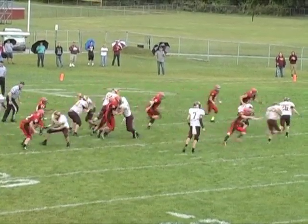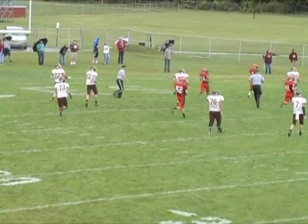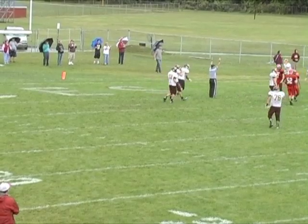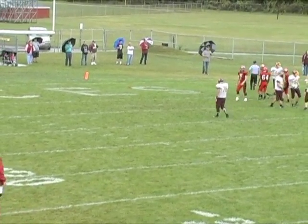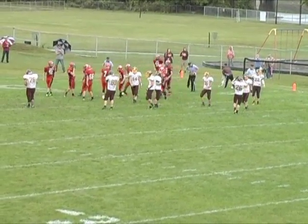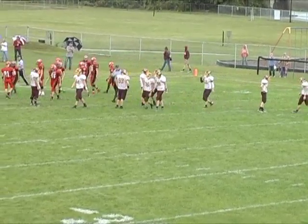Thiel, hand off to number 88. He's trying to turn the corner. It looks like he's going to make it. Heading towards the end zone. He dives in. And it's a touchdown for Nichols. Makes it 28-26, so the Bulldogs answer.